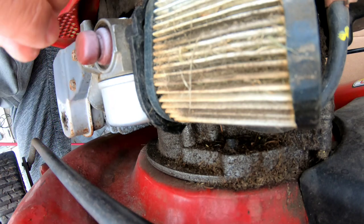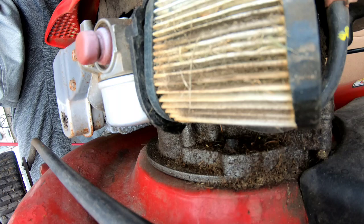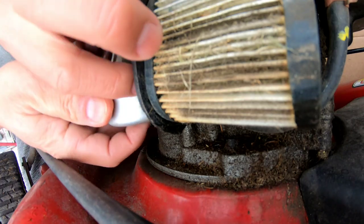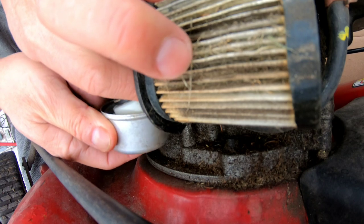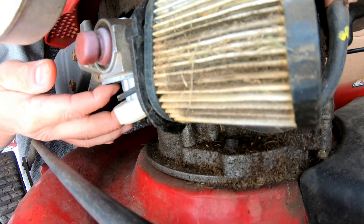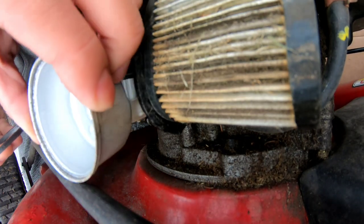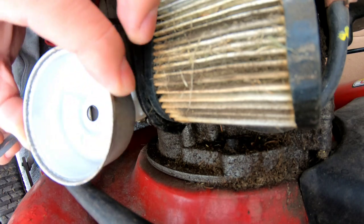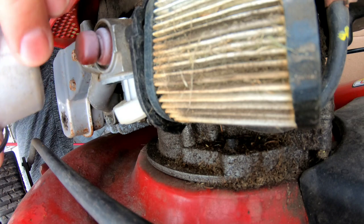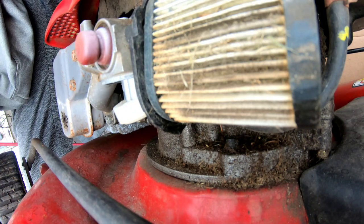So I'm looking at the bowl. It's slightly dirty. We're going to clean this up in a bit. Let's drop this bowl. There was nothing there. Maybe it wasn't getting gas, but it was getting gas before. Maybe it was remnants of it. As you can see, the bowl is clean and it doesn't appear to have any water coming out. This gasket came off while I took it off.